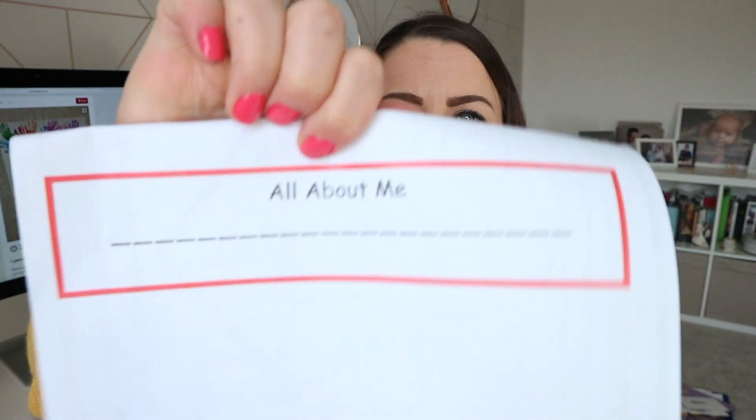So I'm just going to hide the name of my school. I'll just fold it over for now. So it is an A4 size piece of paper, but on the front, all it's got, if I flip this up, is the school badge, and then it says all about me. And what does that say? Home visit staff pack. So this is what we fill out with the parents.